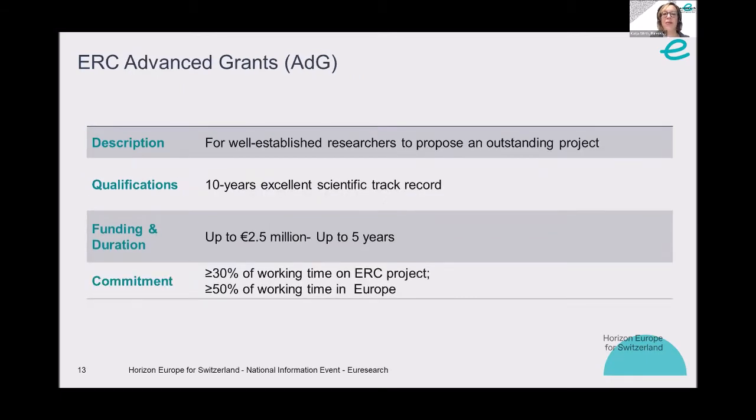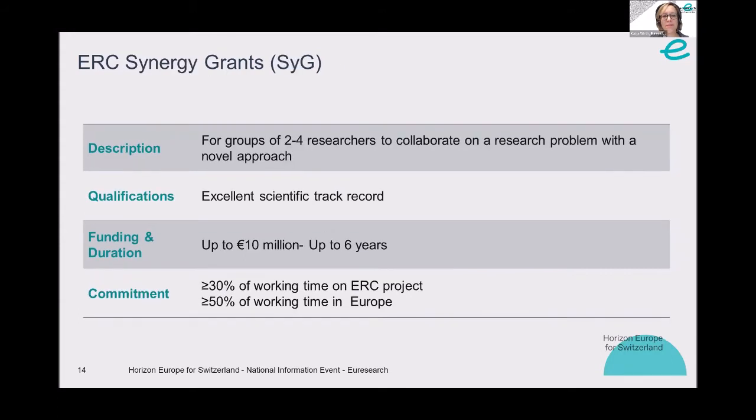Then the ERC Advanced Grant. Here we don't have an eligibility window per se. This grant type is open to the most established top-notch researchers, those who have an excellent, outstanding track record. And they have to show that for the past 10 years in the proposal. The budget is here up to 2.5 million euro per project.